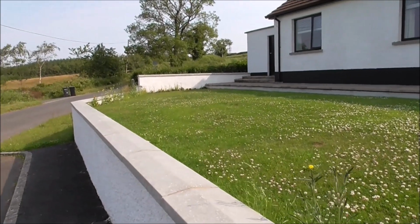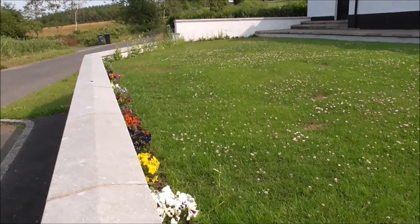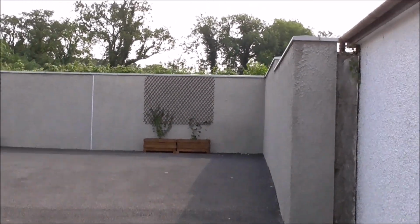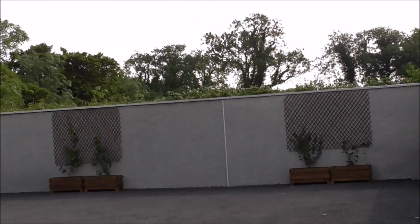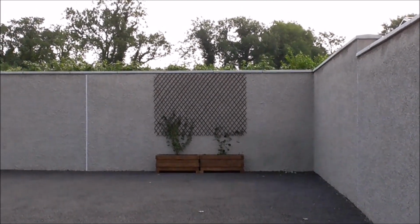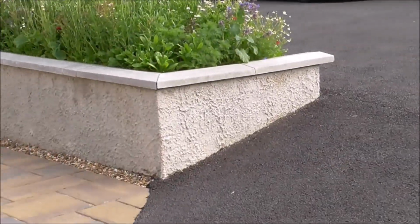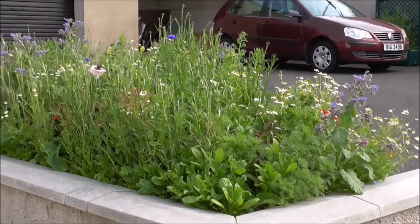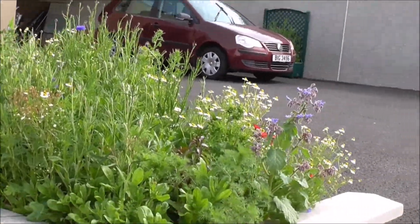floating about. Even this morning, there's a tortoiseshell. That's beautiful. Oh, there's two tortoiseshells. Walking up the driveway, and you can see the planters that I put in, I don't know, 10 days ago. Two honeysuckle, two clematis, and this is our wildflower section, and you have to admit they do provide a bit of colour.